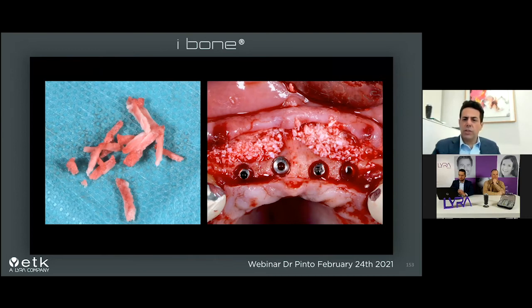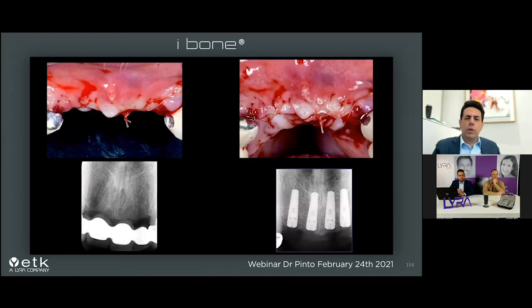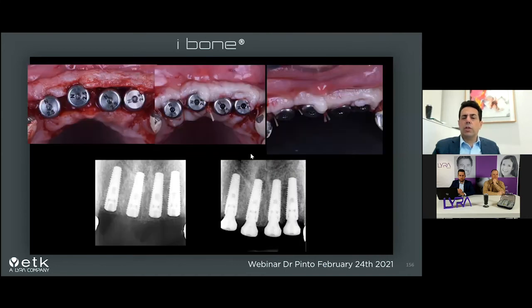And for the second stage, we see that we have a nice bone covering the implant, and we put the healing abutment, and we see a really nice result of the gum, not yet final, but a very nice result, specifically around the collar of the implant, and the patient can go back to see his dentist to finish the restorative part.